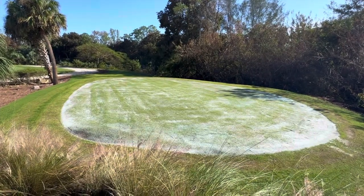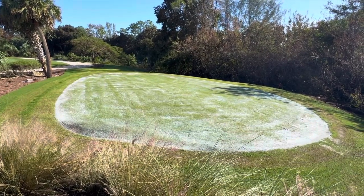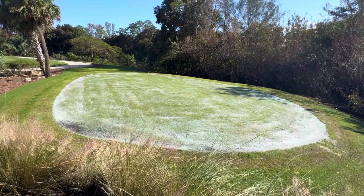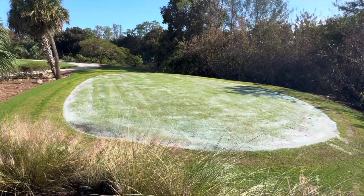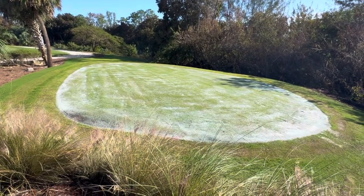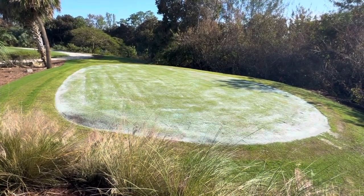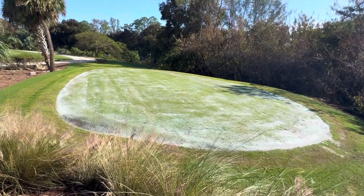So there's a new nursery on 15. It's been down about 6 weeks. It's doing well growing in, but we just got to keep pushing it. The purpose of this is so that we can quit using the nursery on 13, the nursery green, so that you don't see all the plug scars and all that kind of stuff. We want to get this baby grown in and we'll start harvesting from here for the golf course.